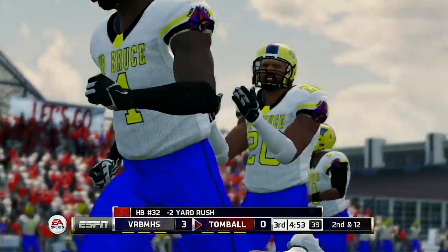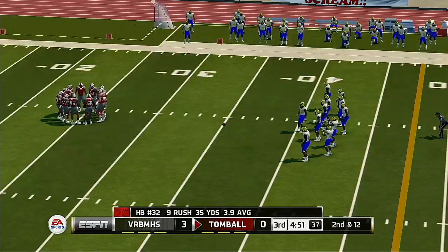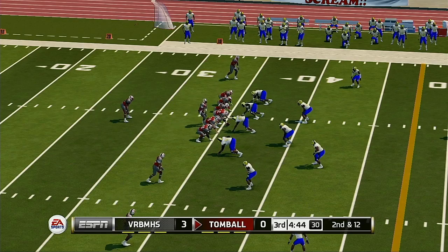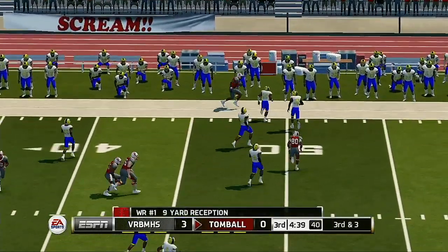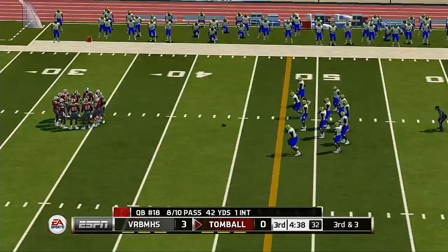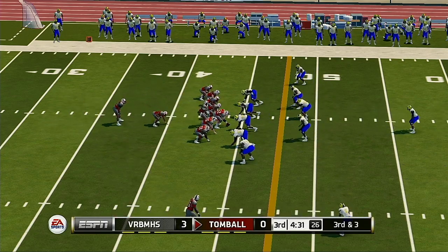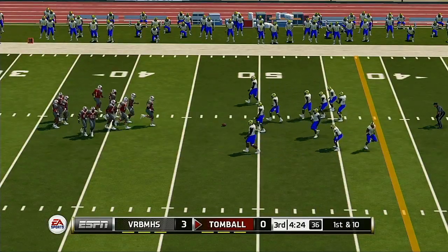He's taken down at the 35-yard line. The blockers tried to sell the misdirection, but the defender stayed home and made the play. That's the kind of effort a coach likes to see from his defense. From their own 35-yard line, second down. Out of bounds around the 44-yard line. From their own 48-yard line, it's first down.